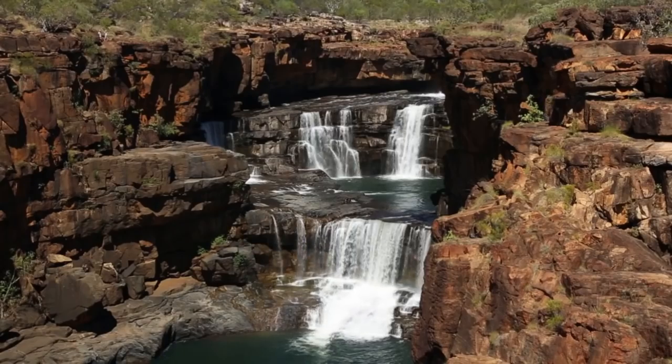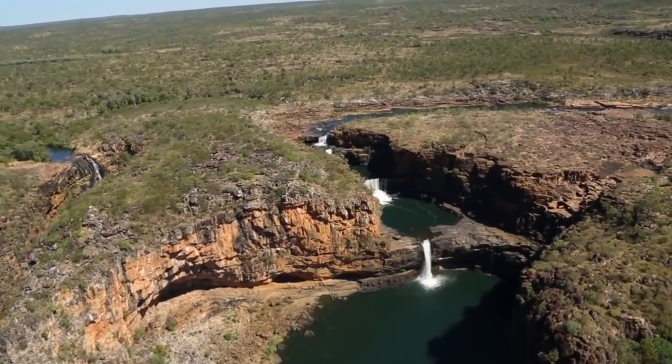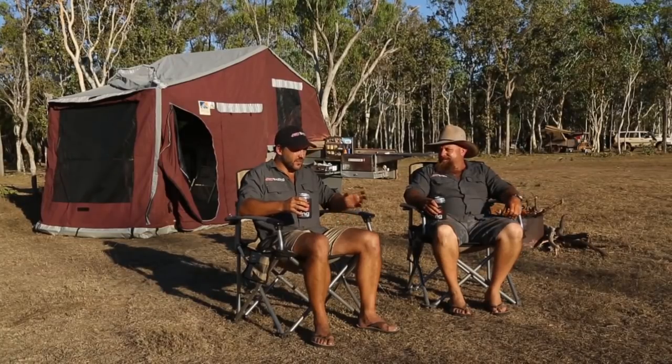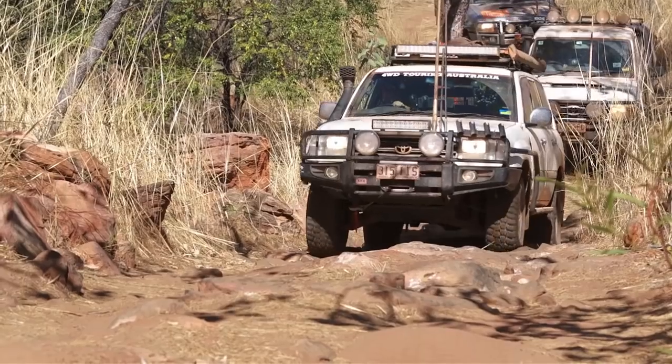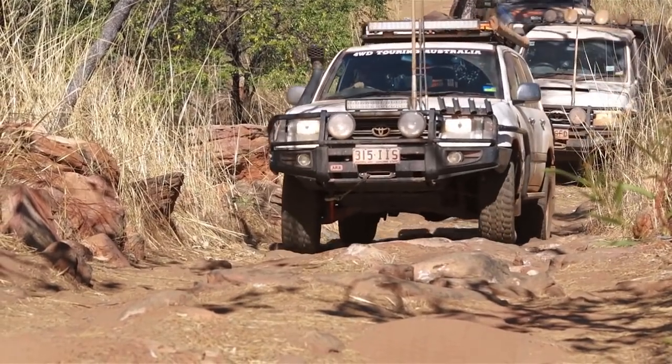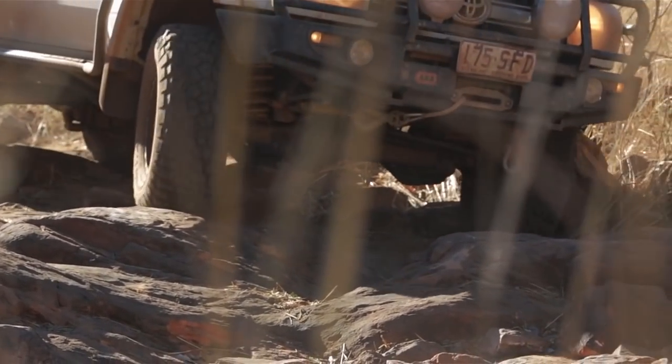Mitchell Falls, for me, in the chopper, checking that out. That was amazing. It's an amazing place, isn't it? But every station up here is different. I mean, Drysdale, Ellenbrae, Mount Elizabeth, they've all got their own flavour. This one had a bit of four-wheel driving that we haven't seen for a while. I mean, we've seen corrugated roads, but this was proper four-wheel drive.